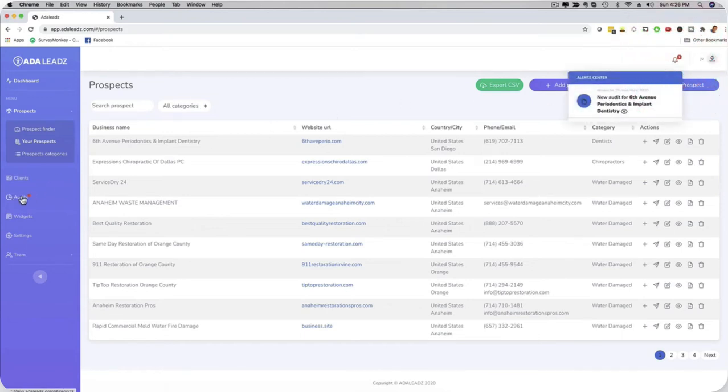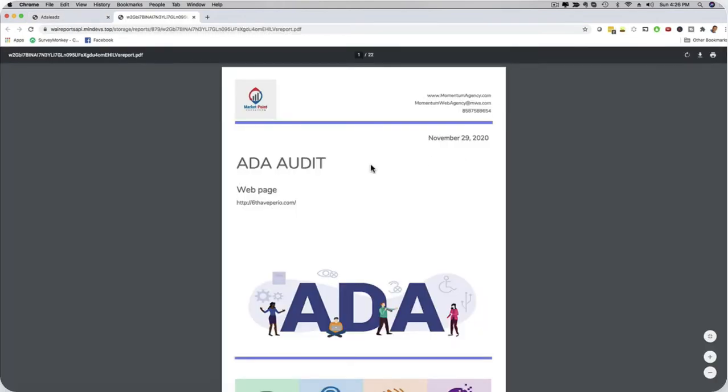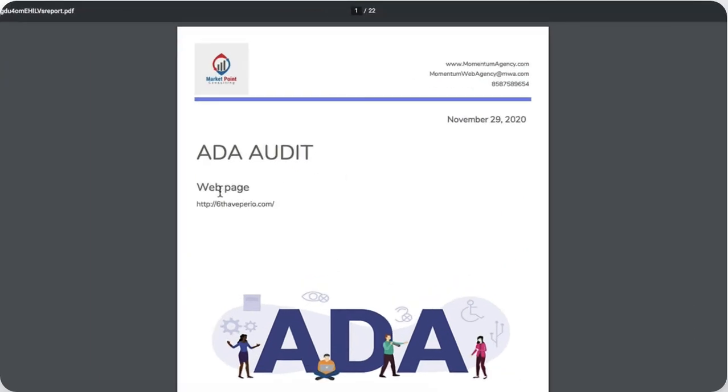or here on the left hand side, I can click here on audit, right? Now let's click on this and check this out. In just a second, I created this beautiful website audit for this website right here, okay?